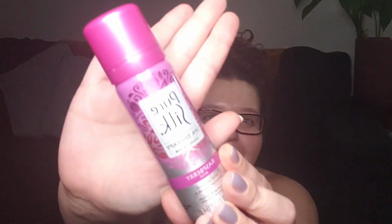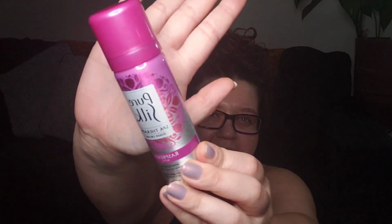I've got a little shave cream here. This is the Pure Silk Raspberry Shave Cream. Just a little mini from Travels, so I finished this one up.